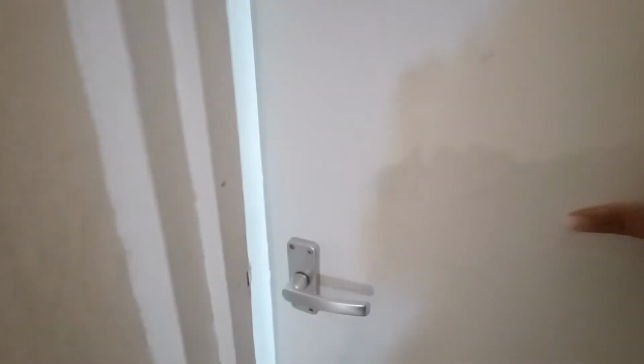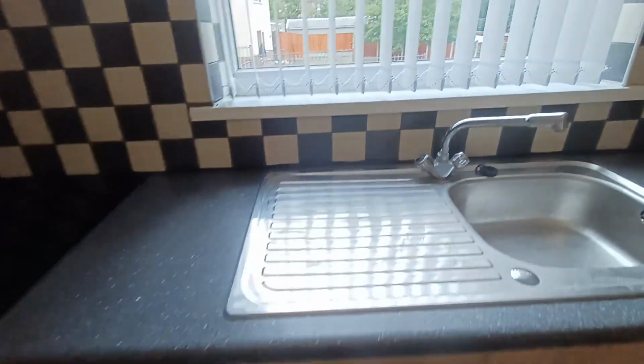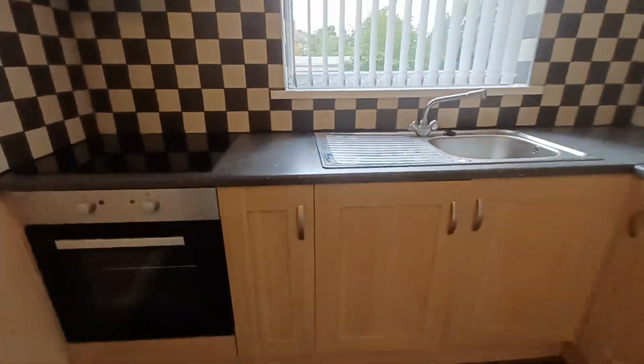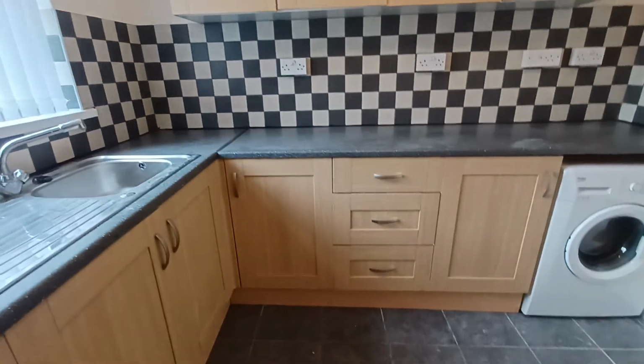And then finishing off with the kitchen, which comes with an electrical oven and hob. Again, just overlooking the back. And there is also a washing appliance.